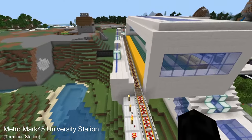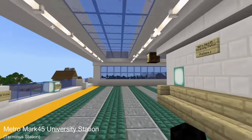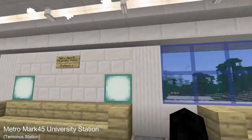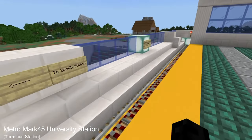Okay, here is the terminal station, the Metro Mark 45 University Station. Probably the best one on the line as well. I'm sorry, I think this one tops the Ocean Temple Station, but this is just my opinion. Single platform again, because it's a terminal station. Extra long platform once again.